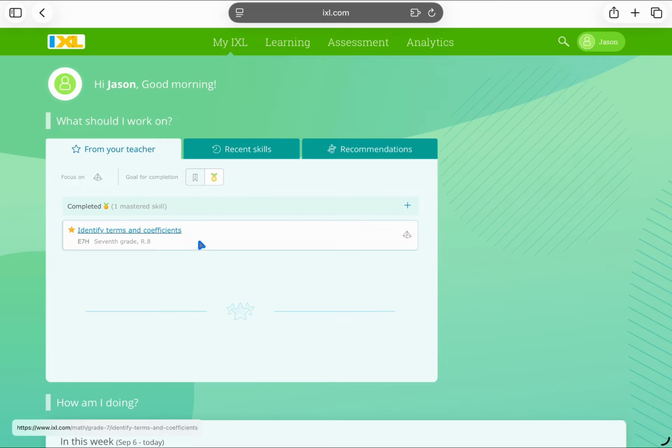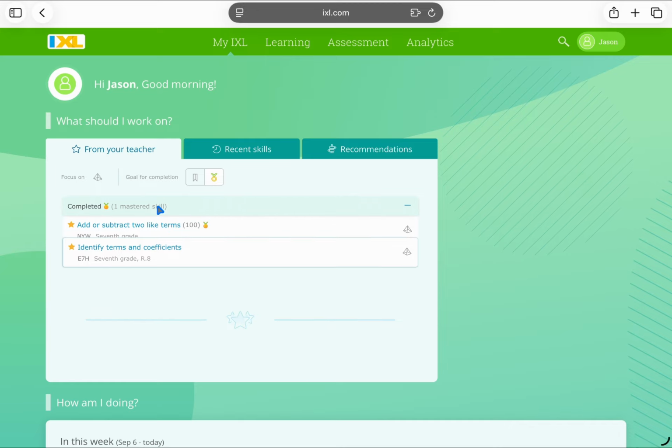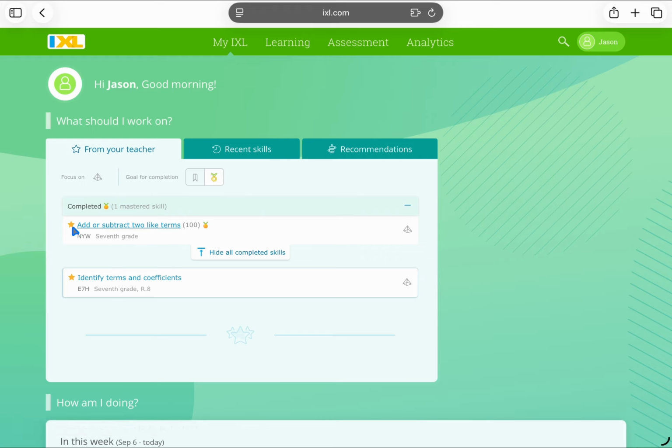Now, if students have completed a skill, maybe they did in class or they've already done it in their own time, then it will show under their completed list here. So even if a teacher has assigned it, you could still take a look at what they've covered, and there's a medal that shows that they have completed it. This one right here is an assignment that has been assigned but has not been completed yet.